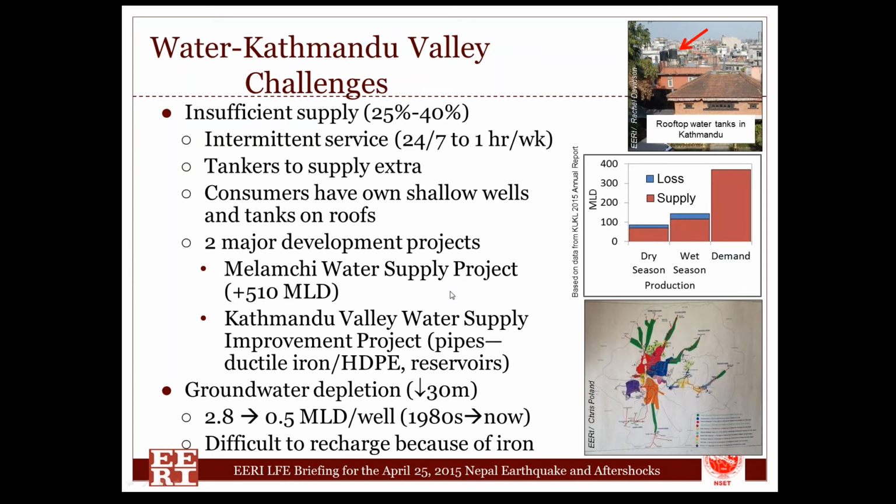The second major challenge they faced even before the earthquake was because of all the wells that KUKL has dug, as well as that private customers have dug, the groundwater is being depleted, and the water table has gone down about 30 meters in the last couple decades. There have been some pilot projects to try to recharge the groundwater, but it's difficult because of iron in the water.